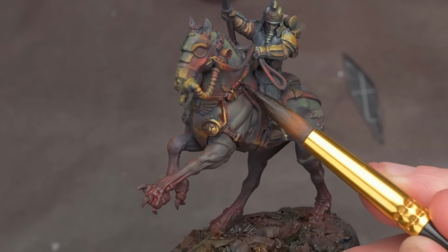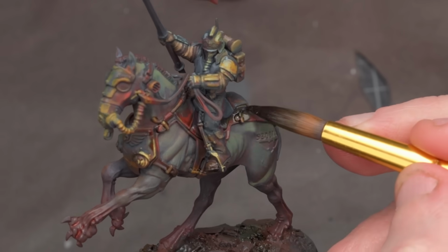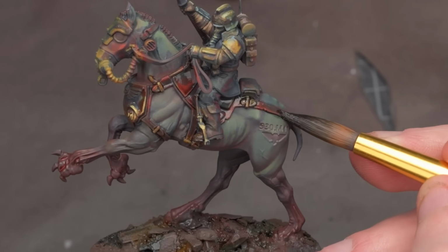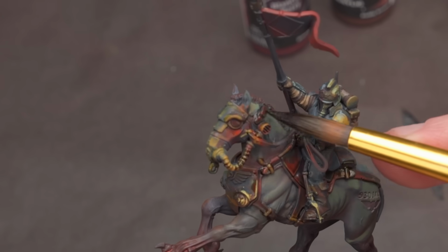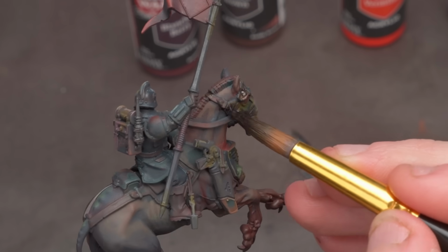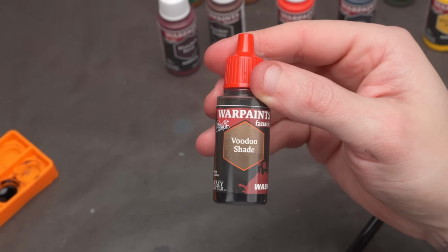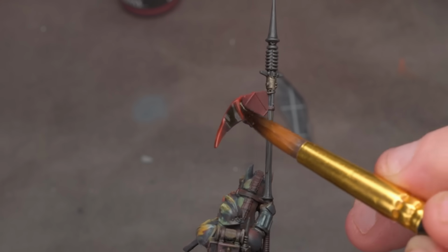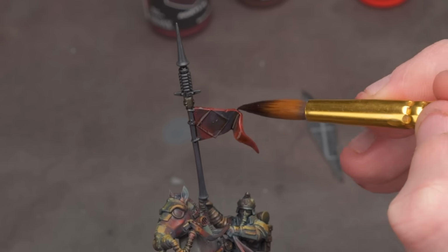Now, I didn't do an all-over wash to any part of this model really, but I did tint some areas to kind of bring together the rougher blends, and even went over all the smaller bits like the pouches and the belts and the backpacks with a wash just to kind of bring the depth of those areas back together. The Voodoo shade actually does a really good job of pulling together all your warm tones over a blend to smooth them out without being overpowering to the work that you just did.